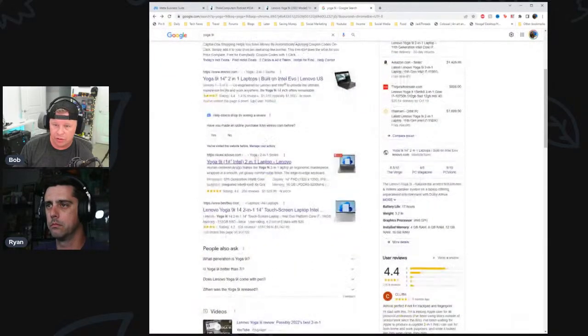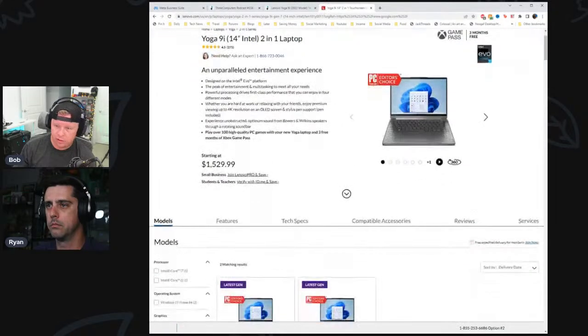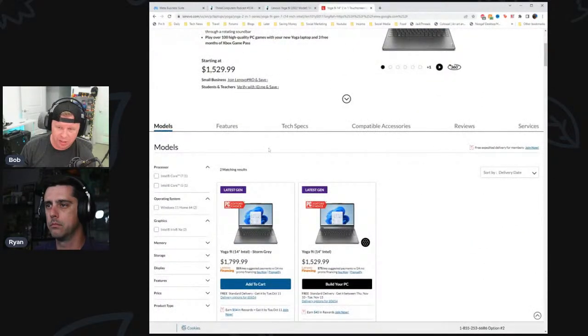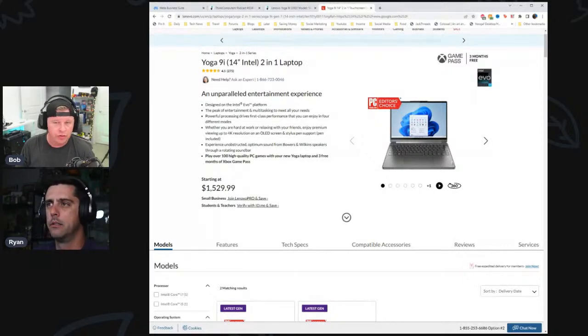You have to go down to the second result, which is the new one, right? It's kind of confusing, and they both look almost the same. The only difference is that on the little soundbar thing, the previous generation says Lenovo. On this new generation, it doesn't. That's the only real way to tell. If you're not a spec person, you just saw this laptop, you're like, I want the Yoga 9i. You go to Best Buy, and Best Buy is still selling the previous generation as well. So it is a little confusing to tell the two apart.